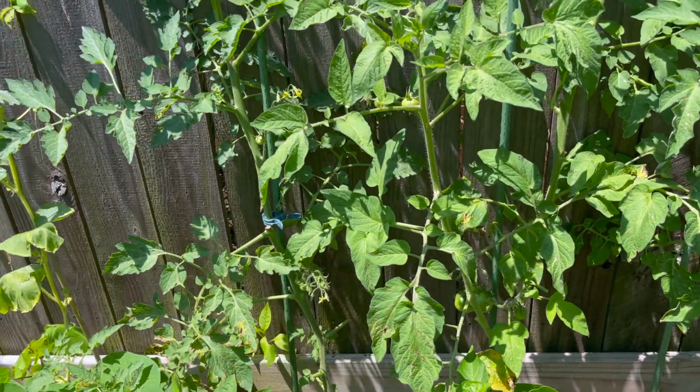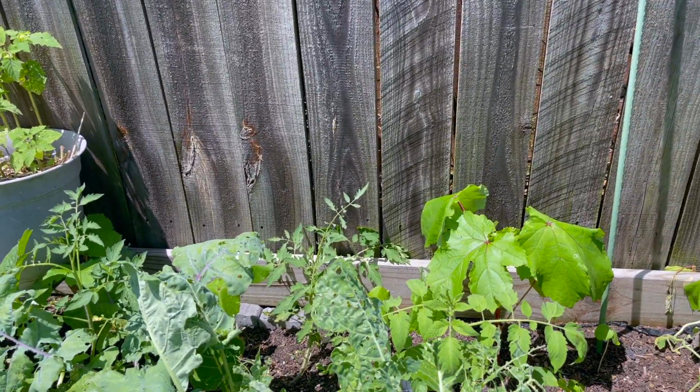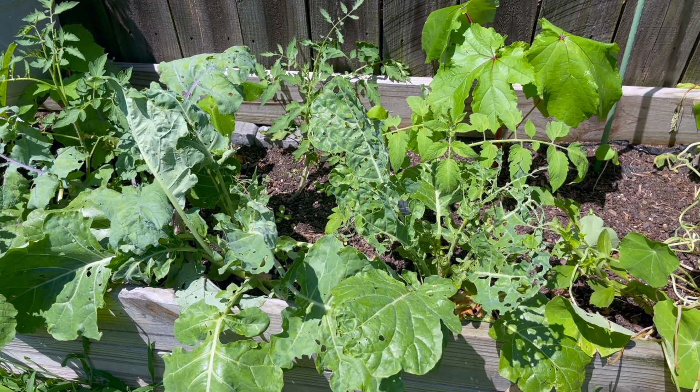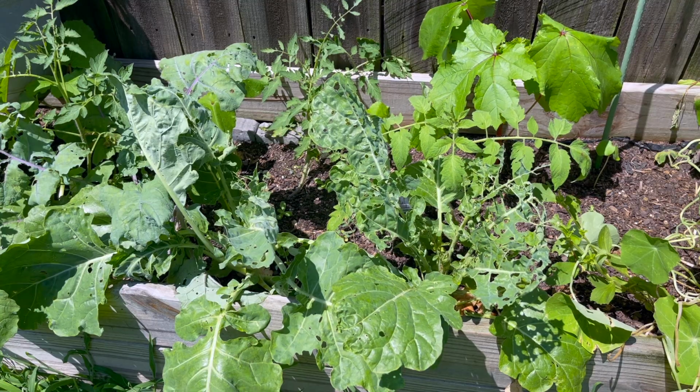Anyway, we got worms. Looking down here at these grains, they are eaten up. So let me find a worm on here and put them.